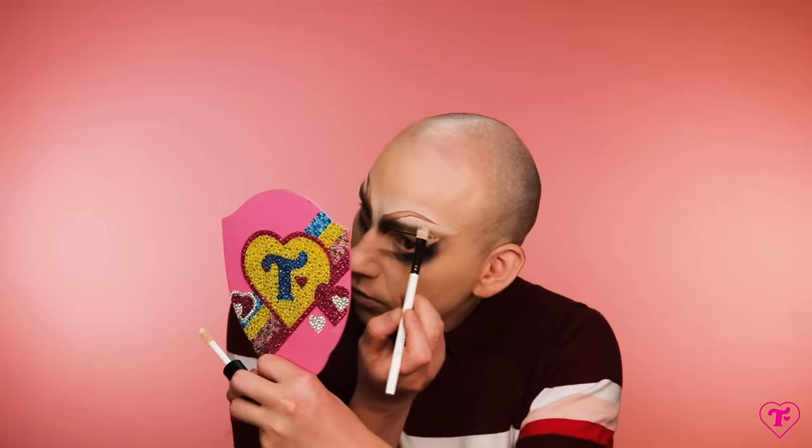Look at how opaque this is. Opaque. It feels like acrylic paint, which honestly, I want concealer that's like paint. Wow. You guys, this is turning out really good. These brows are not even close to related. We'll just stop there and let's do some of the rest of the face.